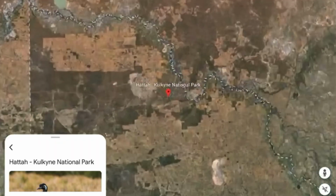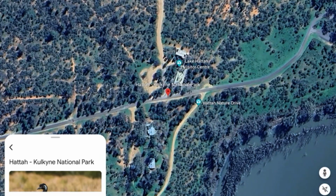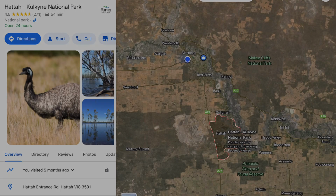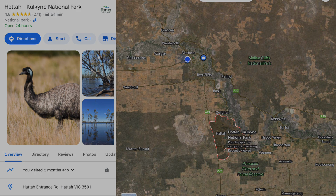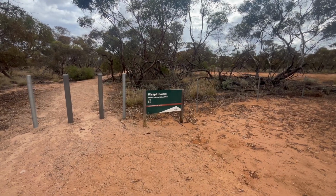Hattah-Kulkyne National Park lies in typical Mallee country with extensive low scrub and open native pine woodland. Throughout the park you'll see plenty of native birds, animals and unique plants that thrive in the poor sandy soils and the really hot summers that we have here.